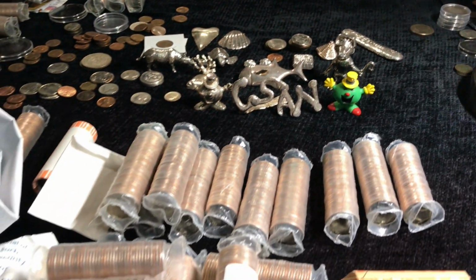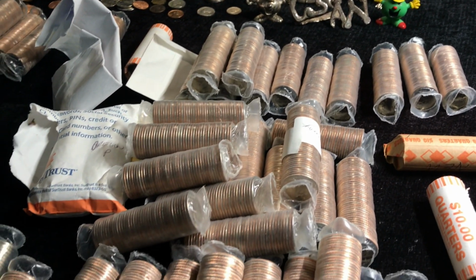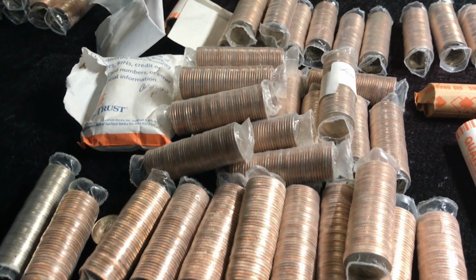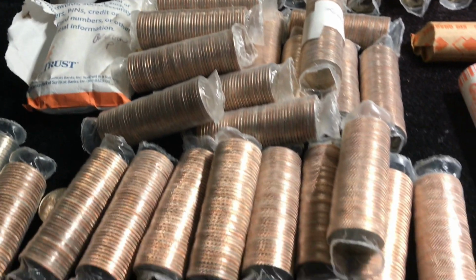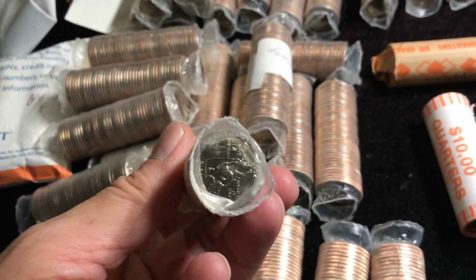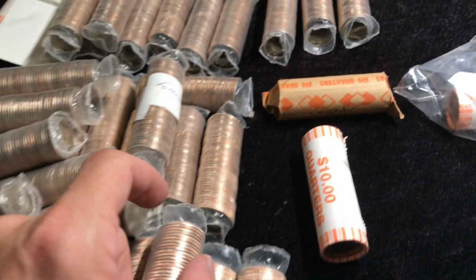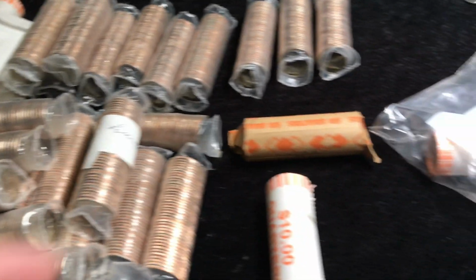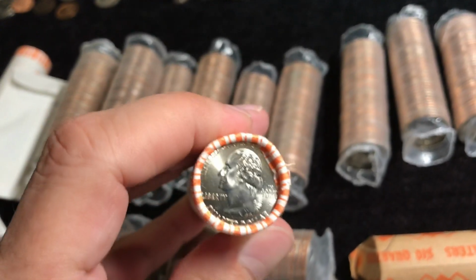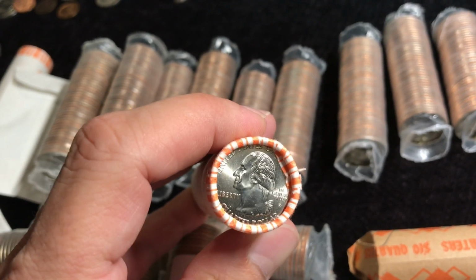Today, we've acquired some rolls. There's a coin shortage, but we were able to acquire someone's collection of statehood quarters that they've been socking away for a while. And we're going to start going through some of them. I'm going to definitely keep some rolled, but there's some intriguing ones like this one here, P.